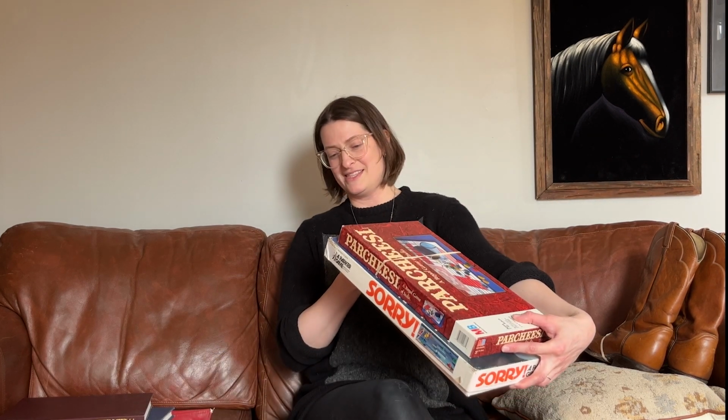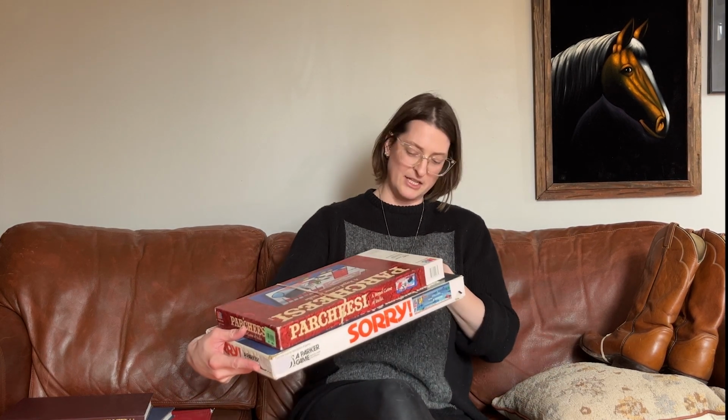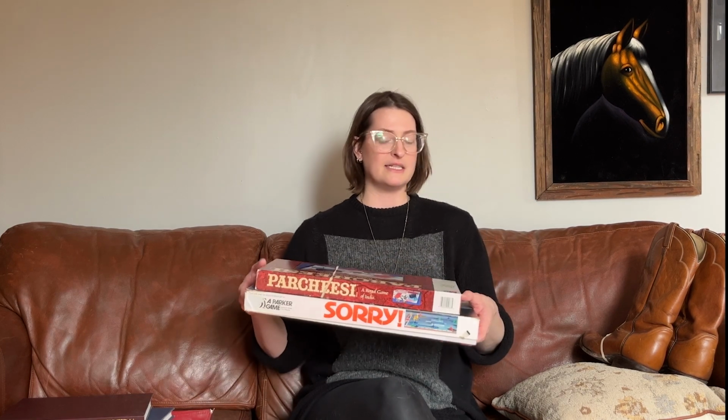Some of these are still marked for Goodwill. This was only $1.99 at Goodwill, which I probably still would have bought, but I probably paid less than $1 for this. At the Bins, books are $1, and I found some really good ones.